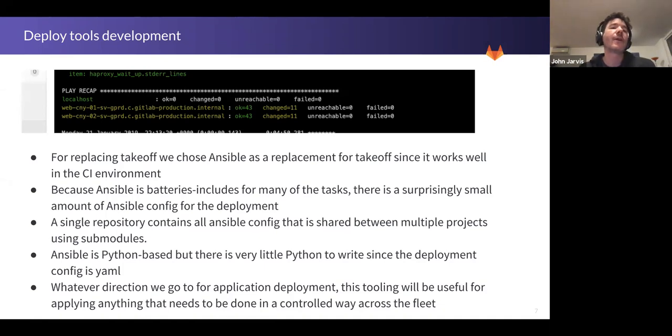So this slide describes a little bit about the deploy tools development, and we chose Ansible as a tool because it just suits very well this idea of orchestrating SSH across many different fleets of servers. It's batteries included, meaning that it includes a lot of the things that we typically do, like install packages, deal with HA proxy, shell out to commands and things like this. And there was a very small amount of Ansible config for getting this set up. All in all, there's probably less than 100 lines of YAML just to deploy to production, which just makes it very simple and straightforward.